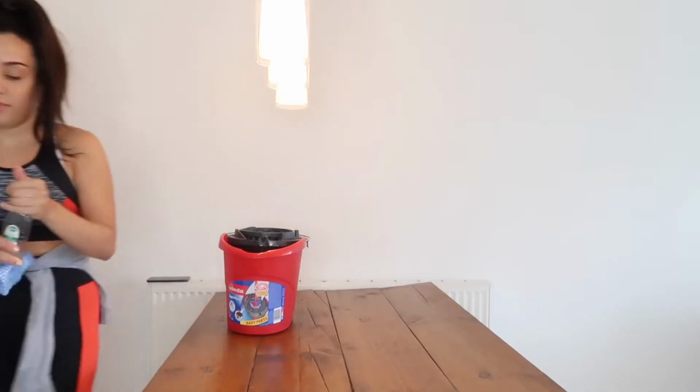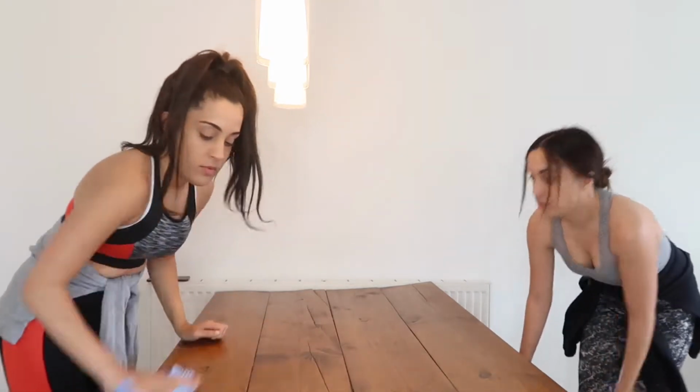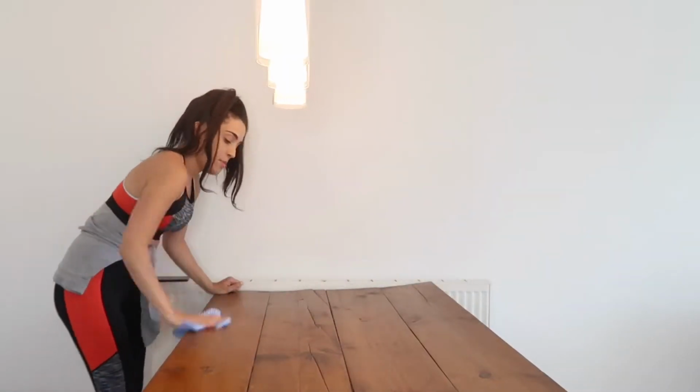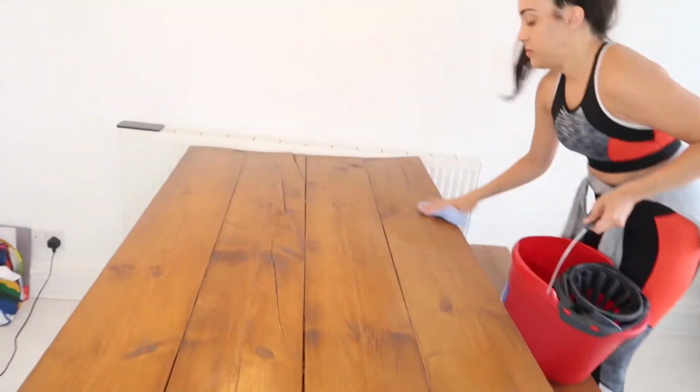So as you can see, Natalie is going to start cleaning the table now, and we do use the table quite a lot, so it does get quite sticky sometimes. So we like to put a lot of elbow grease into it and clean the table with the lemon water. The lemon water is incredible, it smells amazing, and we use that for our table, and we also use that sometimes for the sides of the other wood parts of our living room.